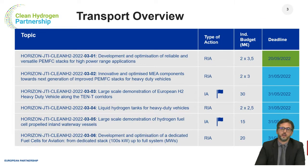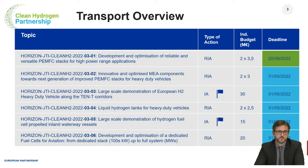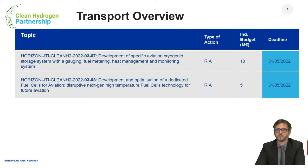If we look at the overview, as here you can see, these are the 8 topics. 6 of them are research and innovation actions, while the other 2 are these large innovation actions, the 2 flagship projects, with the exception of the first one that has a deadline in September. All the proposals for the other calls will have to be submitted by the end of May of this year. Let us now go through these 8 topics to see what are the key features of each one of them.